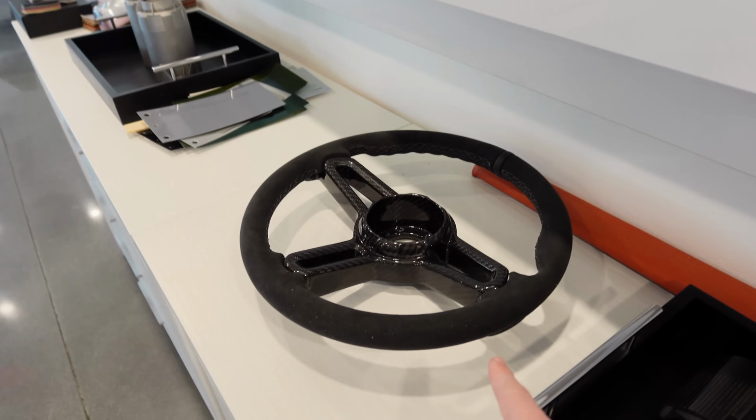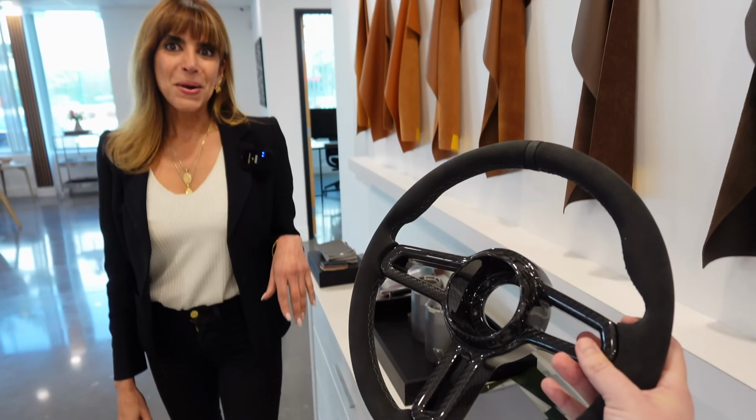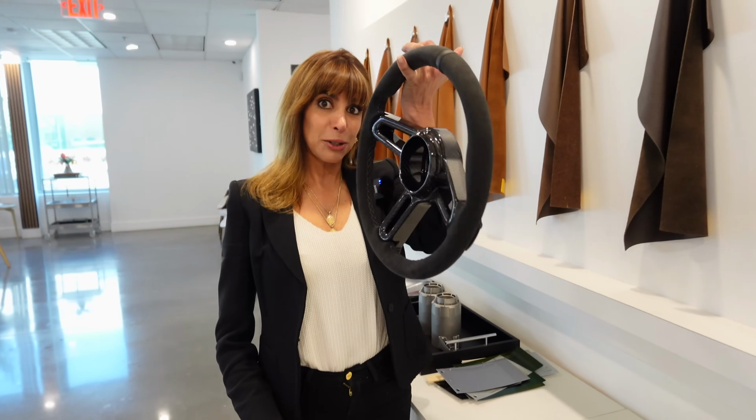This is the steering wheel. Is this the hollow steering wheel? Well, it's just our carbon fiber steering wheel. Try to pick it up. Oh my God, it feels fake. That's impressive. This is the production wheel right here.